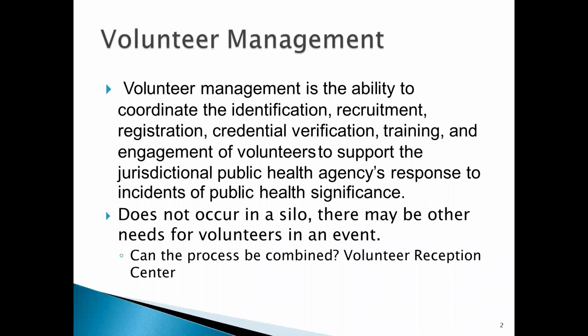According to the Centers for Disease Control and Prevention, volunteer management is the ability to coordinate the identification of, recruitment, registration, credential verification, training, and engagement of volunteers to support whatever public health role is in a response. It's important to note that this process does not occur in a silo. There may be other needs for volunteers in an event. So the question is, can this whole process be coordinated? Not just public health, healthcare, or medical volunteers, but all volunteers needed for the response in general.